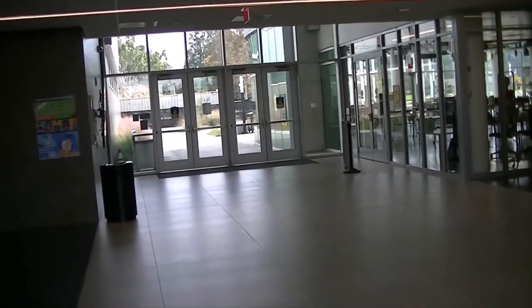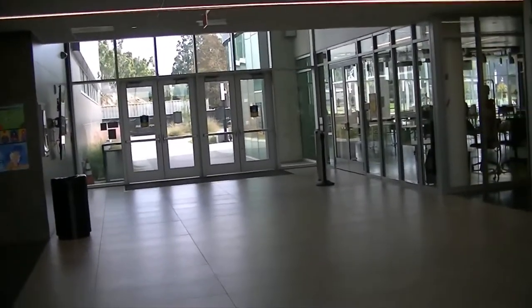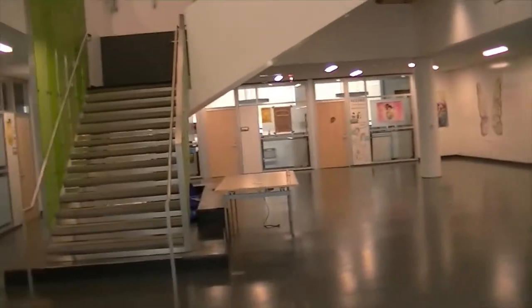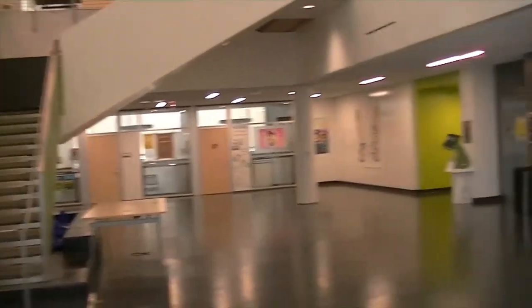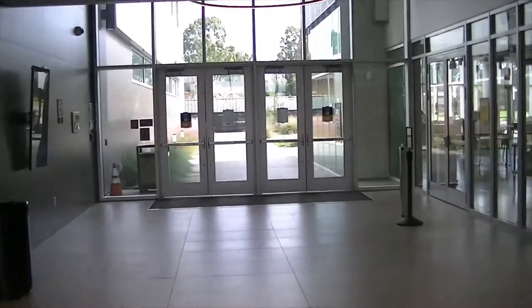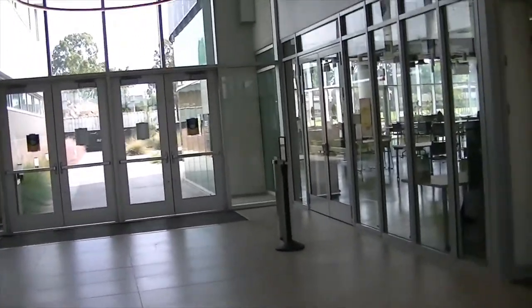So this is the entrance to the Golden West College Math and Science building. This building is about 2 years old now, but it's only been used for one semester because of the coronavirus, actually a semester and a half. This is the STEM Center.